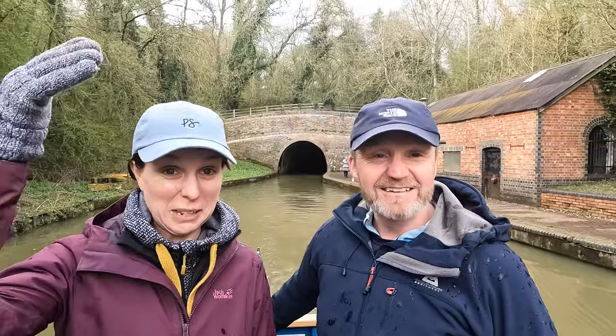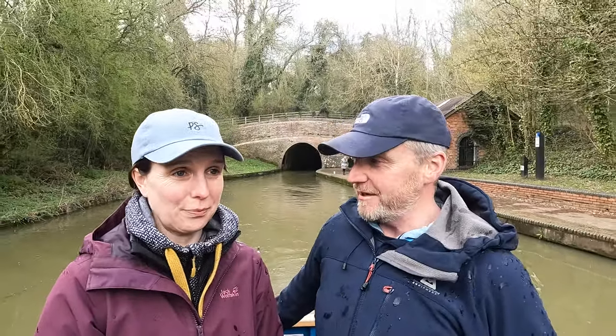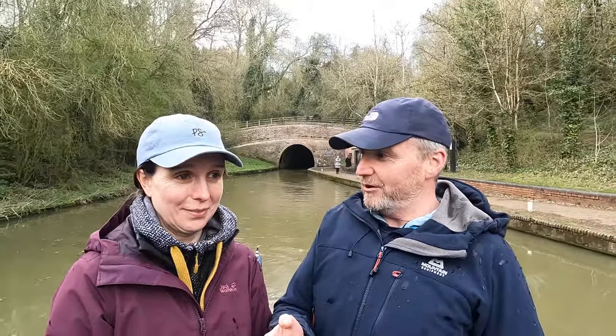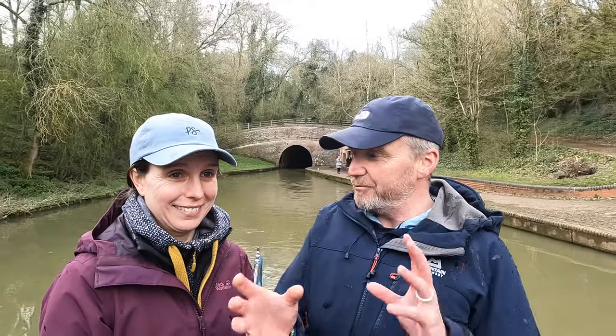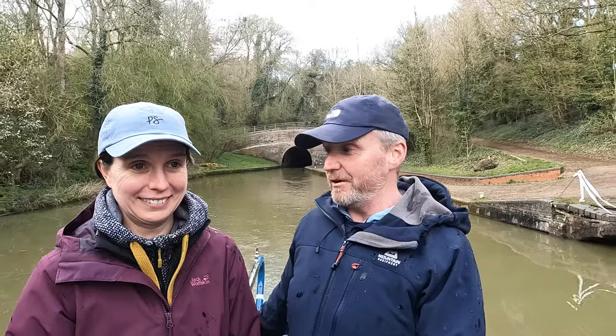There was a bit that looked like an actual waterfall coming out of the brickwork. But the tunnel went under loads of renovation in 1984, so it's not modern, but compared to the other ones, you can't see the old ways that it was built with bricks and whatever. It's really concreted over, and it's very, very straight compared to Braunston.